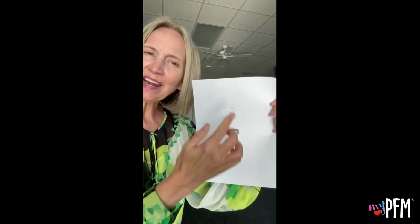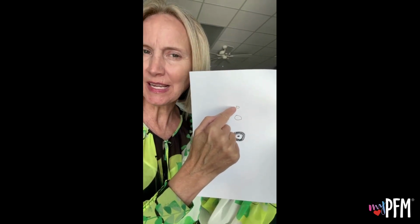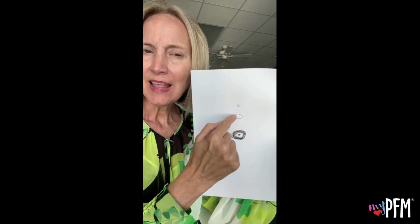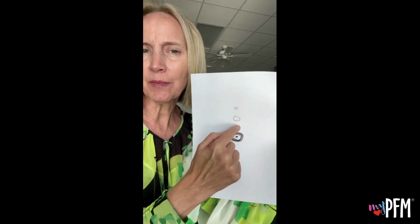This is a schematic of the perineum. Okay, so we have this hole here. This is where urine comes out, called the urethra. This is the vaginal opening, and then this is the anus. This smooth area of skin here is called the perineal body.